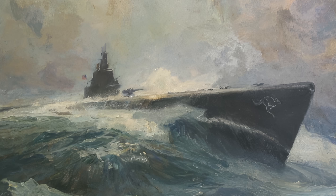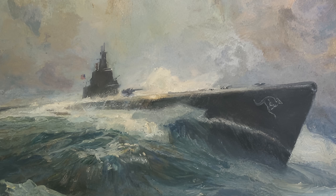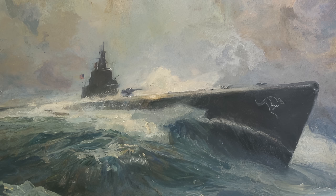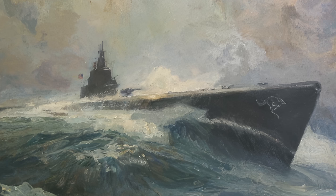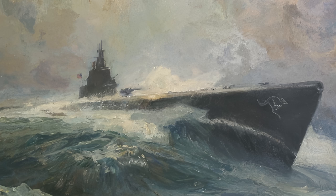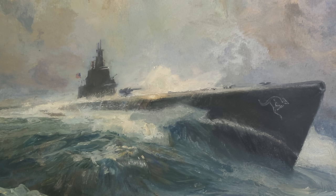Once the attack began, Hake and Hardhead heard what seemed like a torpedo explosion, followed by a sequence of depth charges from the Growler's side of the convoy, and then silence. All attempts to contact the Growler over the following 3 days were unsuccessful. The submarine, a veteran of 7 successful war patrols, was declared lost in action against the enemy, cause unknown.